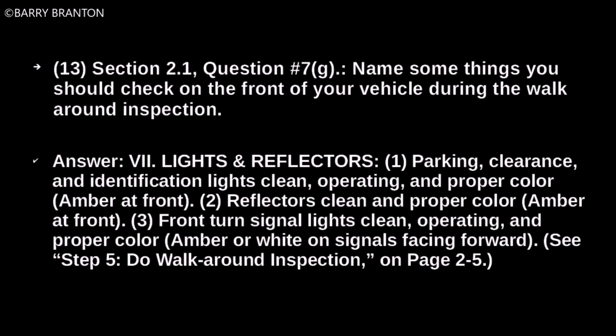Lights and reflectors. Parking, clearance, and identification lights clean, operating, and proper color. Amber at front. Reflectors clean and proper color. Amber at front. Front turn signal lights clean, operating, and proper color. Amber or white on signal facing forward.